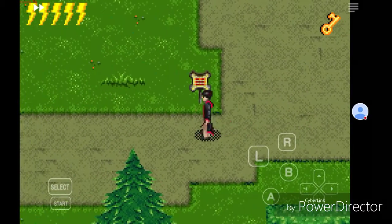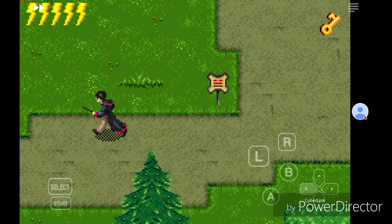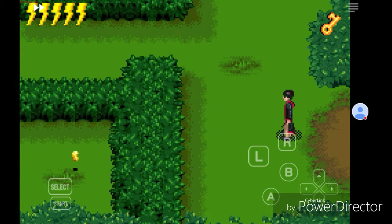What does this say? Hagrid's hut. I'm here. Alright. Oh, great. I have to go back through this again. You know what, guys? I'm gonna end this episode right here.